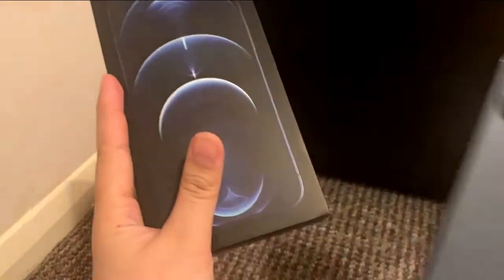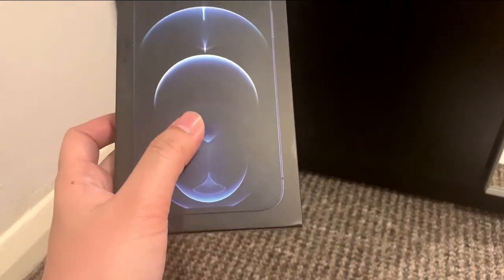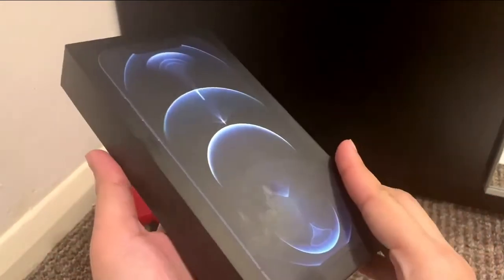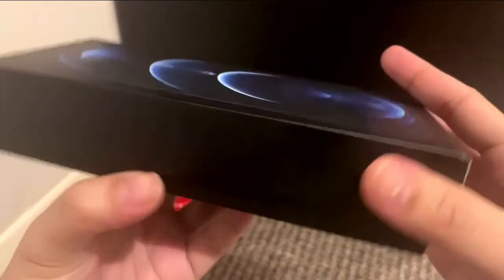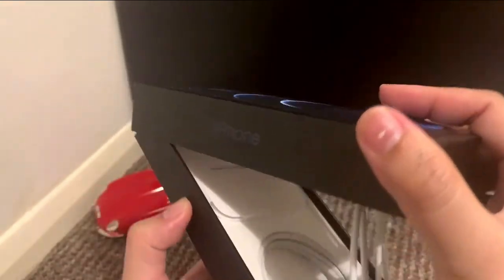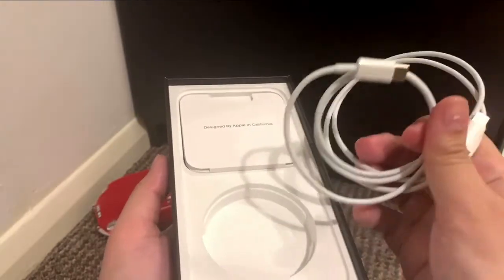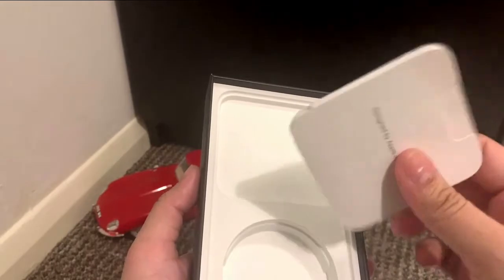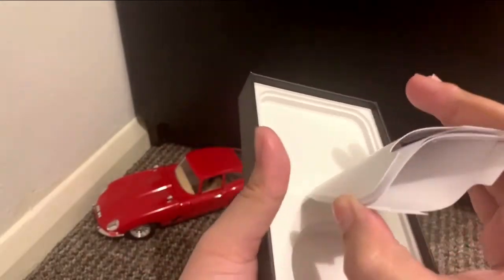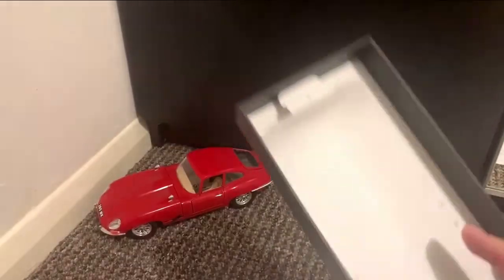You can choose also your storage from 128 GB, 256 and 512 GB. So if you bought this phone, they've got a cable. And a pin. Nothing else here.